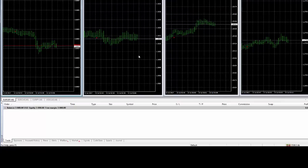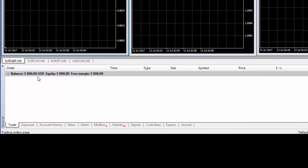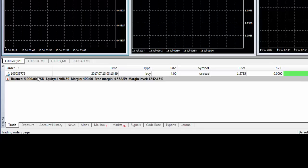So without further ado, I'm going to actually just activate trading. There we are. We have four smiley faces going. The balance is currently 5,000 USD. So let's see how the trading goes. And the Canadian dollar has opened its first trade. There we are. You can see the prices move pretty quickly on this particular price feed. And let's just see what happens.